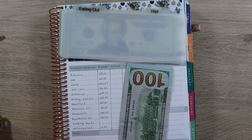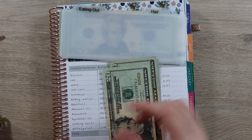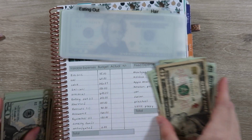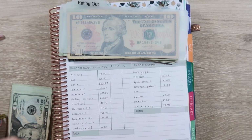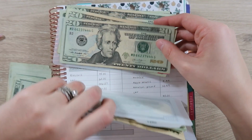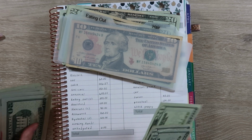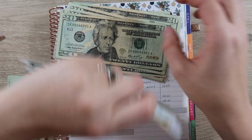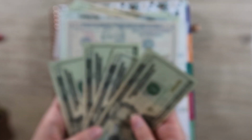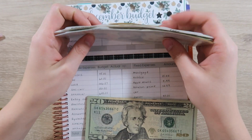So we need $250 for eating out, so 20, 40, 60, 80, 100, 20, 40, 50. So that will go into our eating out. Hair, we need 40. So we will put that in there. And I will also be putting my eyelashes there. You know what? 20, 40, 60. I only got 60 out for that. So I'm gonna have to go and get more because I changed that after the fact. And then the rest that should be left over is Jason's allowance, which is $80. So that is pretty much it in terms of us putting in our cash dividers.